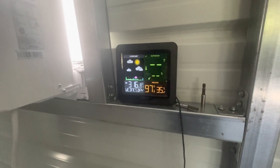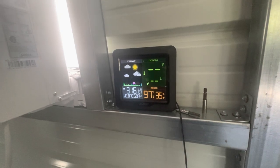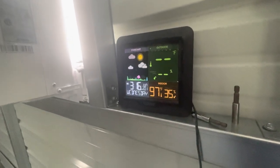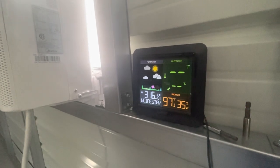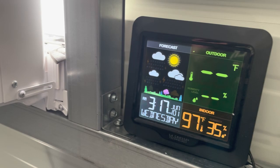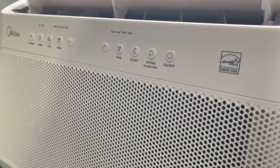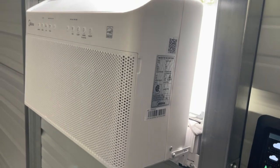It's been almost an hour and a half. So it did bring it from high down to 97 though, and 35% humidity. It was 60-something percent humidity before, I think. All right, I'm going to turn this off. It's 3:17, and we'll see what it's going to be like in here in another hour.